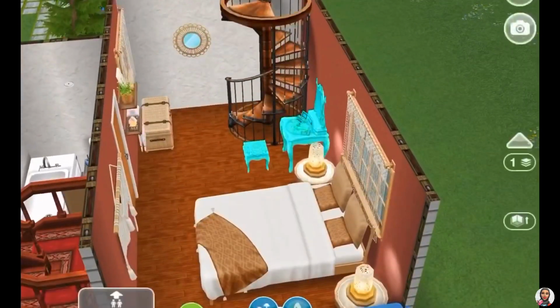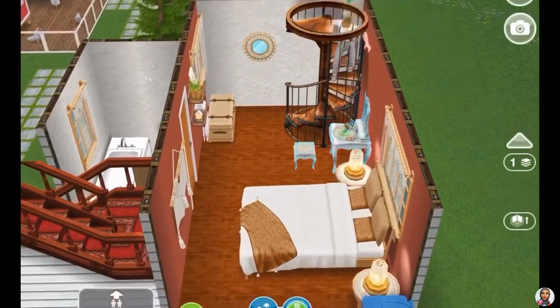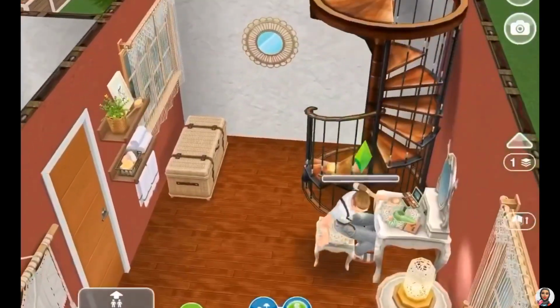So I stopped Mr. Miller here, just to show you that the house is fully functional. Everything in here is fully functional, and the whole house is glitch free.